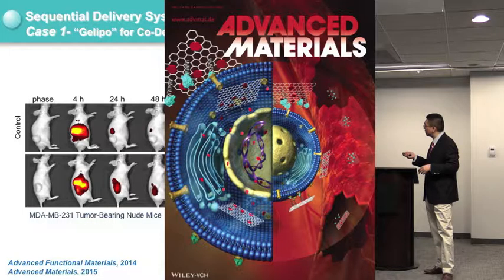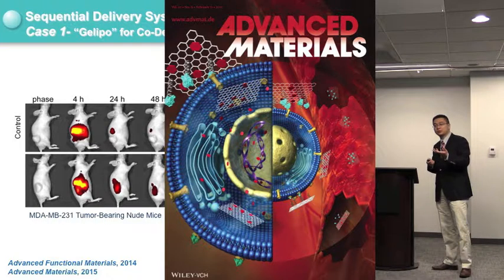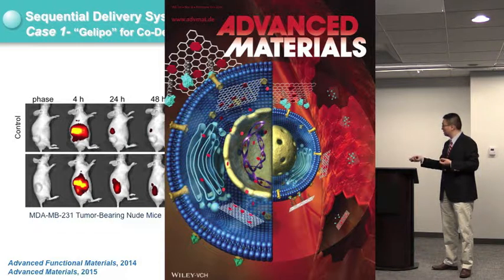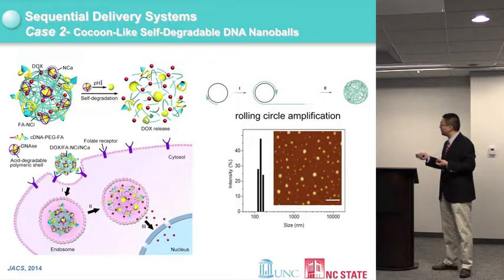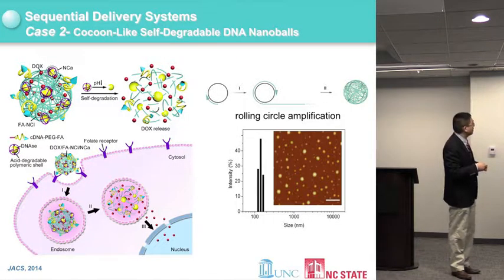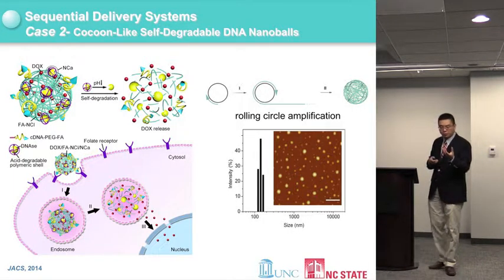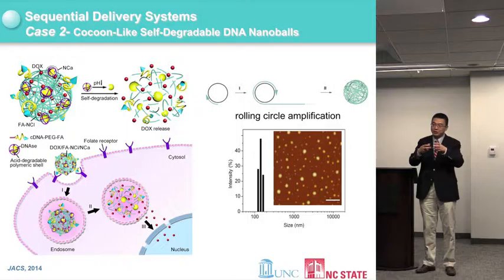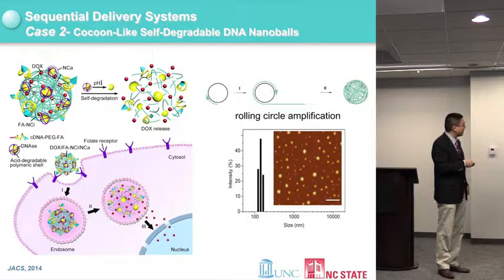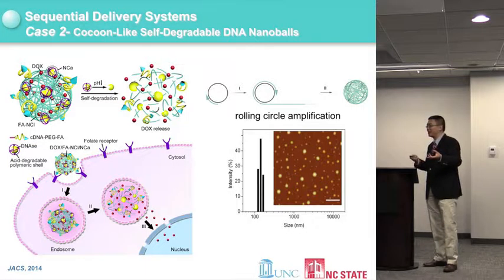We also apply graphene to deliver two different drugs. Graphene is a two-dimensional, carbon-based material that can also serve as a delivery carrier. We also designed a DNA nanoball, which we call a cocoon-like degradable DNA nanoball. We use DNA as the building block material, which self-assembles into this cocoon-like structure. We can load anti-cancer drugs here, and inside the cells they can be promoted to release, especially in the acidic environment. So we call it bio-inspired design.